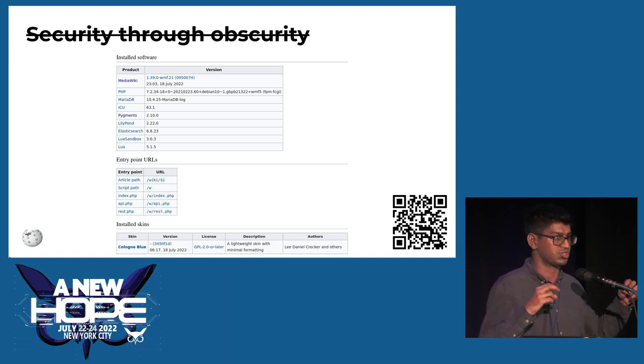If you go to Special:Version on any MediaWiki installation, you can see what the MediaWiki version is, what the PHP version is, what the database is, and all these different services. And you can see all the extensions installed, what their versions are, and what PHP libraries we use. In general, I think security through obscurity doesn't work.